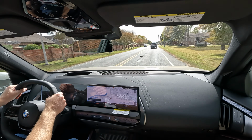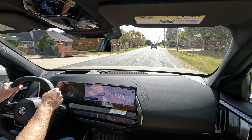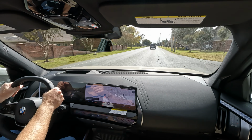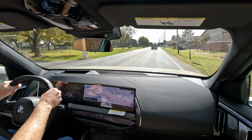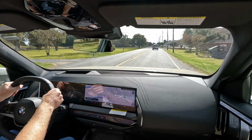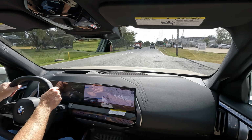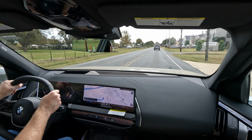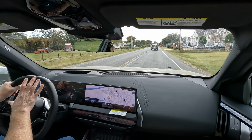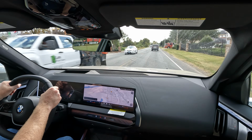Okay, here we go on our test drive with the X3. It's going to have a nice ride quality, and the driver's seat is very comfortable. I feel like I could sit here for a long period of time. Everything is adjustable, so you can set things up to where it's just right for you. Whether you're 6 feet tall, a little below 5 feet tall, whatever you are, there's a lot of adjustability built in here between your adjustable steering wheel and the adjustable driver's seat.